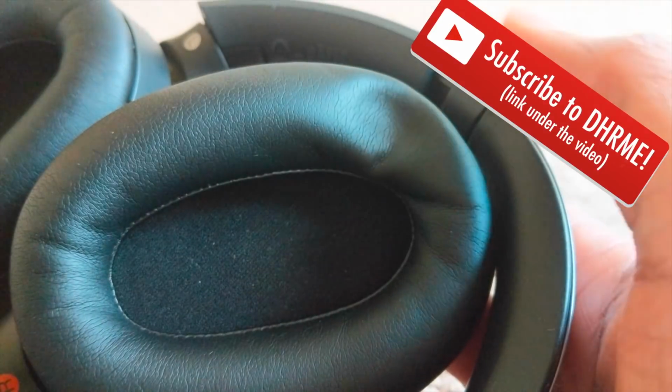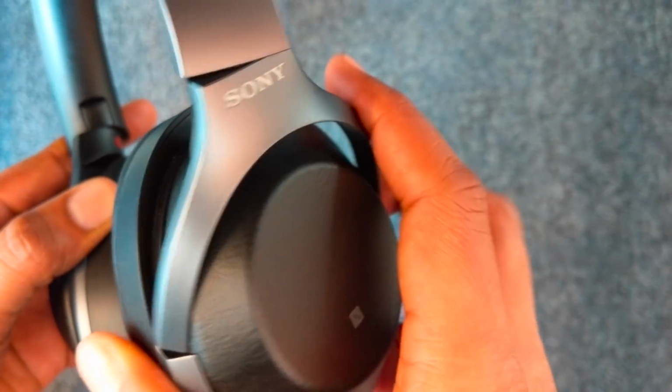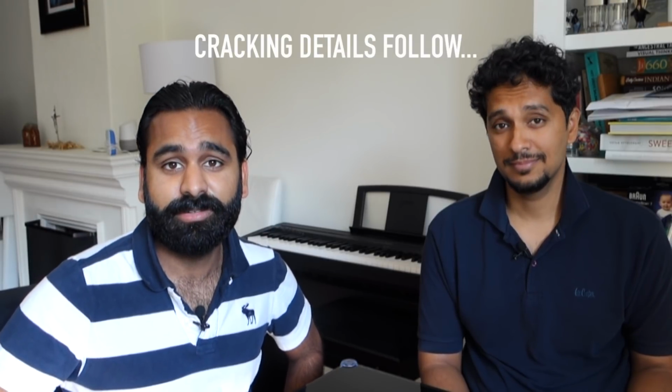And the faux leather on top of the ear cups give it a premium feel. What doesn't feel so premium is the creakiness of the plastic. And if we assume for a second the build quality doesn't crack under pressure, and that's a big assumption, they're quite durable despite their size.